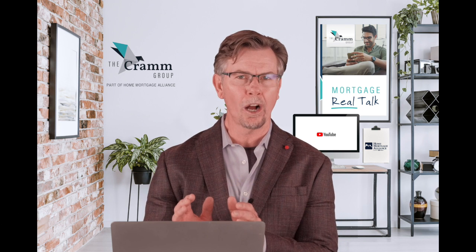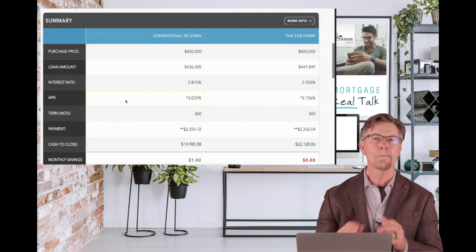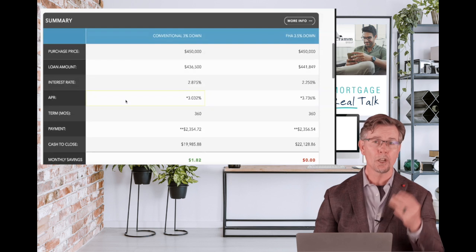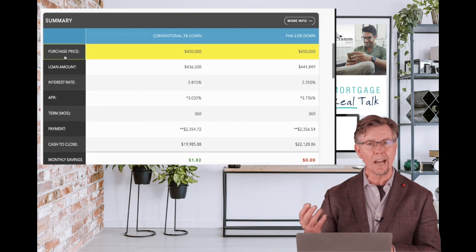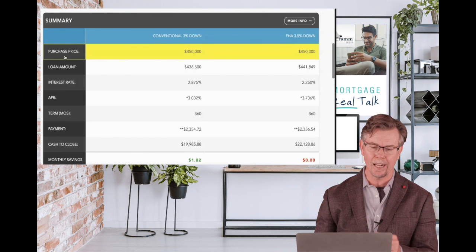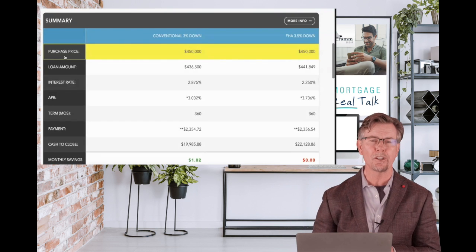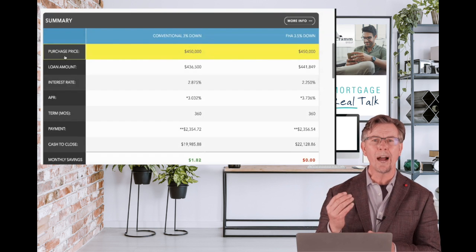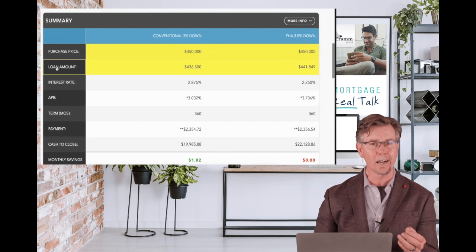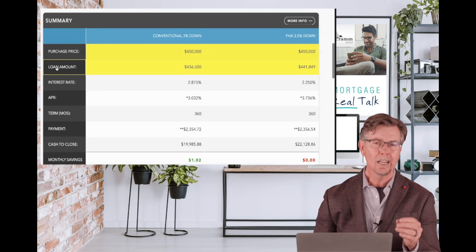And this total cost analysis that you see right here has the same purchase price for both conventional and FHA loans. The conventional loan is 3% down. The FHA loan is 3.5% down. So those of you with really quick eagle eyes just notice that even though you're putting more down with an FHA loan, you actually end up with a higher starting loan amount. And that's because the FHA loan has additional fees involved.